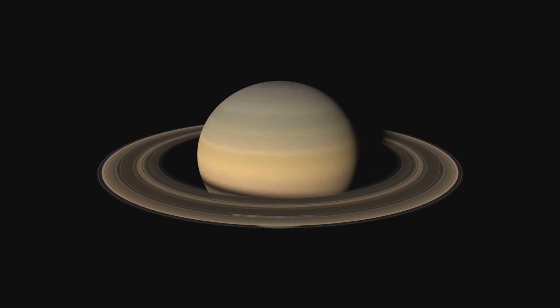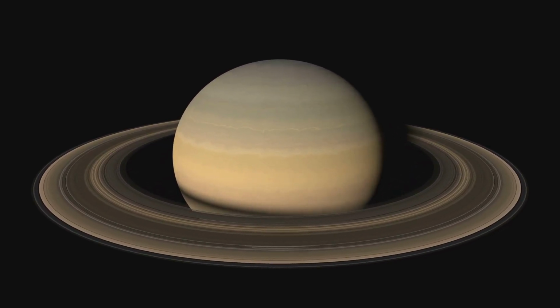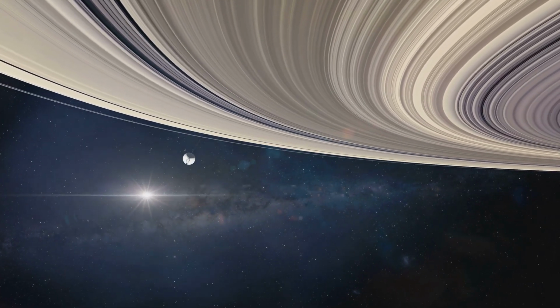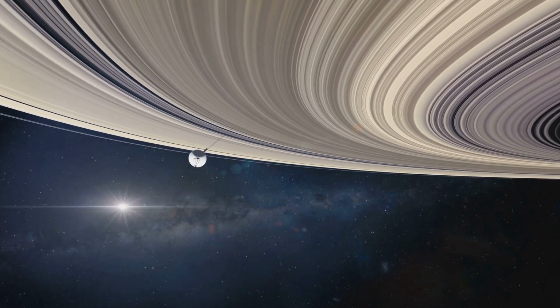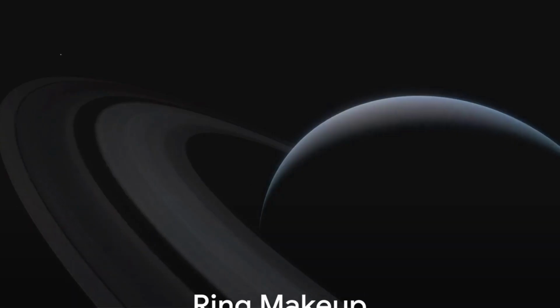It wasn't until 1655 that another astronomer named Christian Huygens figured out that Saturn was surrounded by a flat ring. Then in 1675, Giovanni Cassini spotted a gap in these rings, now called the Cassini Division, which showed the rings weren't just one solid piece.